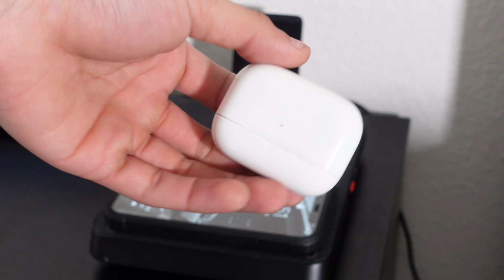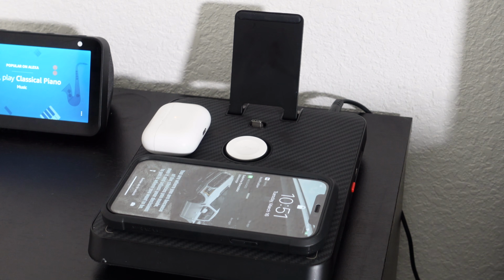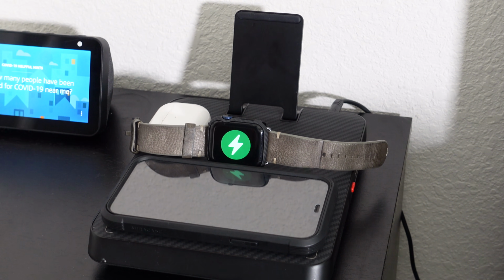And in addition to that, there's also this little section right here where you could literally drop a pair of wireless charging earbuds. Doesn't have to be the AirPods. It could be the Galaxy Buds or anything like that. You can literally charge it right there on the side. And there's also a dedicated spot right here in the center for your Apple Watch.